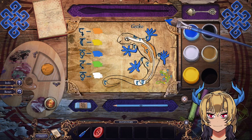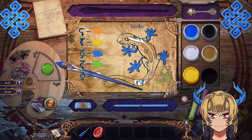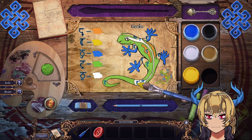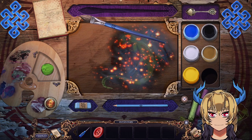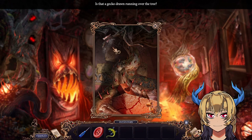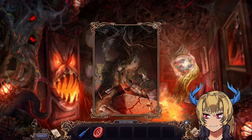I need to mix the color green. Come on. Blue and yellow. Green and green. Yellow and yellow. And yellow. And yellow. Come here. That's a gecko, and is that gecko drawn running over the tree? It's gonna be fine. Don't worry about it.